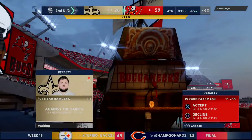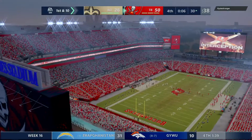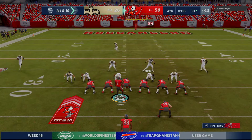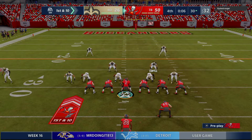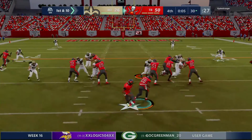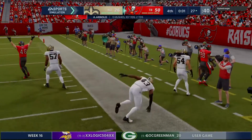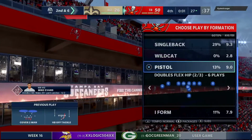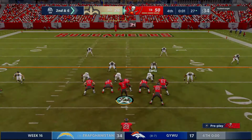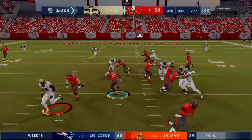And he'll take this across midfield and inside the 45. That's Ryan Ramczyk, the former first-round pick. So a big penalty there on the face mask leads to 1st and 10. And he'll give it here to his running back, and he is out of bounds inside the 30. Call it a gain of 4 on first, and that'll make it second down. Hey, Dan, start getting ready. It's now 2nd and 6. They'll keep it on the ground.